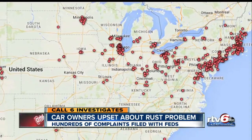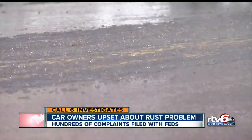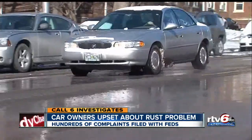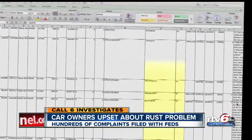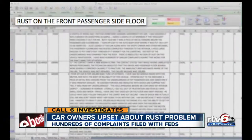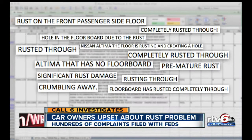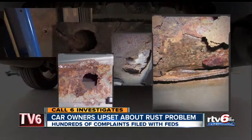Auto safety expert Bill Williams says it's not just a rust belt problem. The complaints show up in states far away from snow and salt, with some rust surfacing before even hitting 50,000 miles. We counted at least 13 complaints from Indiana, complaints that read like a broken record, drivers demanding a recall, Hoosier drivers concerned for their safety, and for good reason, says Bill Williams.